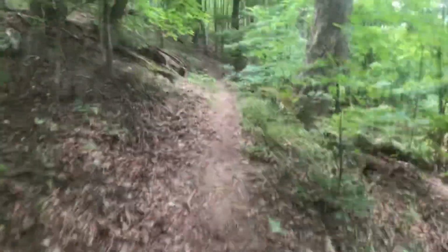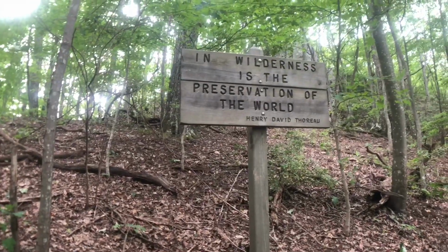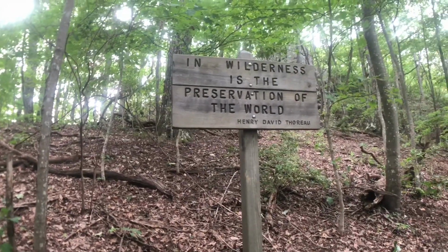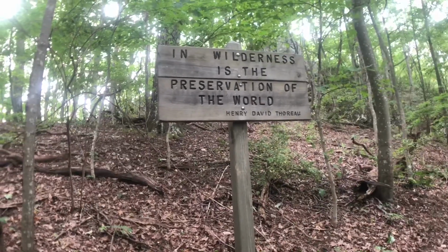Camp is going to be well earned today. Yes, it is. Hammock gonna feel good. Hammock gonna feel real good. So it's not too far from the legacy tree. Nice inspirational quote from Mr. Thoreau here to morally get you through the trail.